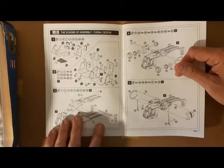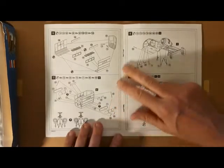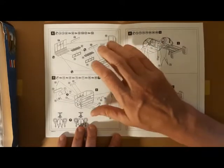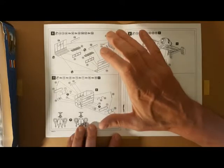Then it goes on to putting on the undercarriage, and honestly, that's something I would just leave till later. There's so many poky out bits on this that you just don't want to put them on at this early stage. The rear fuselage or the main cabin is a sub-assembly in its own right.